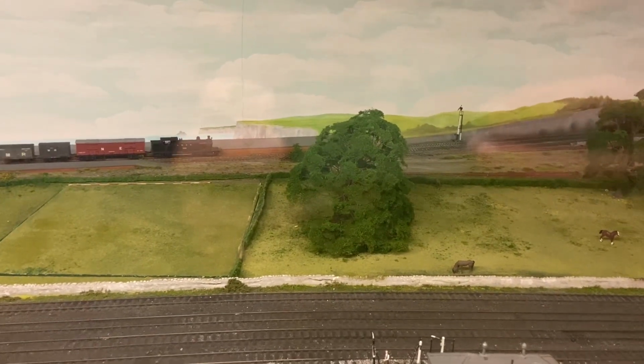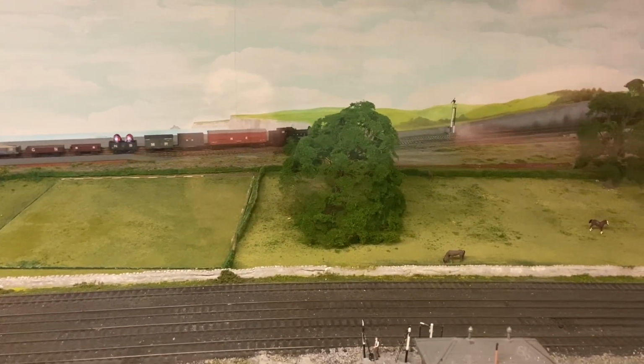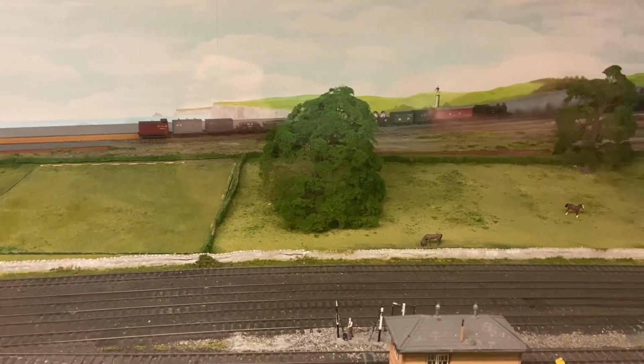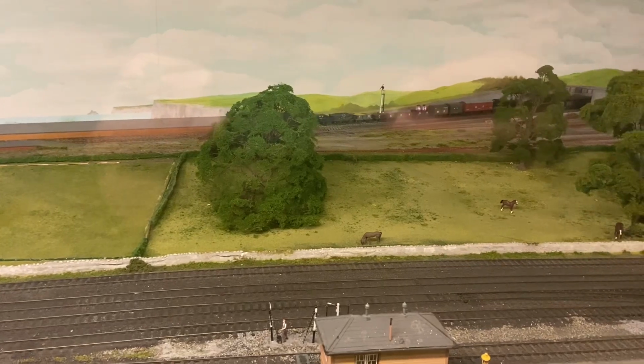I had a look at the model railway display, and it's a very nice layout. I believe it's O gauge. And there are some chocolate eggs in one of the wagons because I went at Easter.